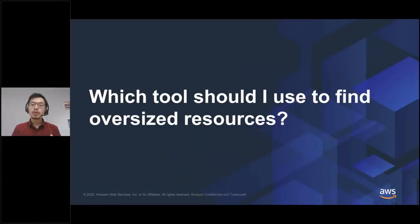So for customers who haven't tried to resize resources before, and even if you have, quite often it's quite easy to have resources that work and perform, but could be oversized for what you actually need. From a resource perspective, AWS provides many different types, so different families, different sizes, and there are tools to help you pick the right ones.